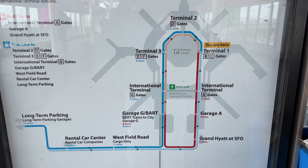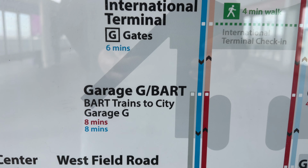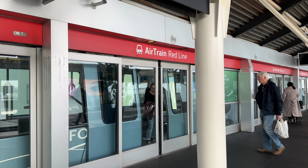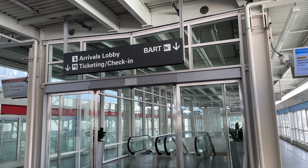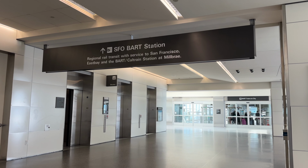Be sure to pay attention to your location on the AirTrain so you don't accidentally miss the Garage G BART stop and end up heading towards the rental car center or long-term parking instead. For this video, we'll take the red line train. Once you get off at the BART stop, follow the signs for BART. You'll find the entrance easily with clear signs along the way.